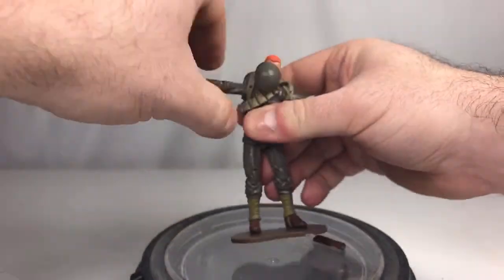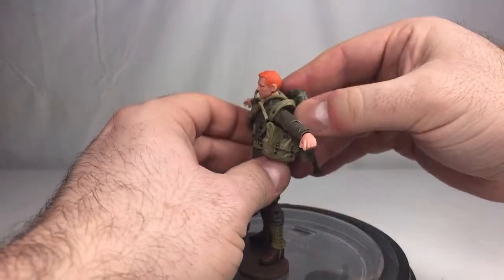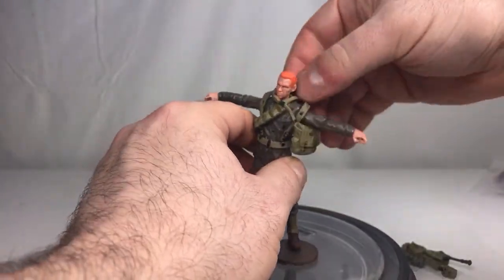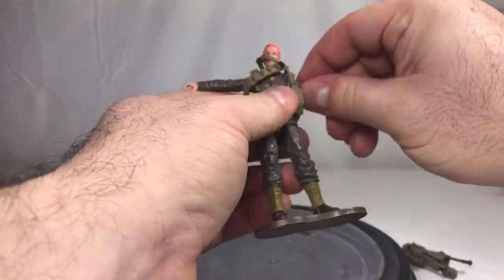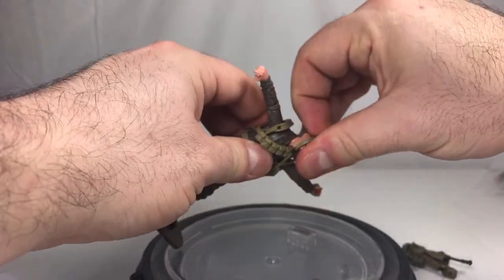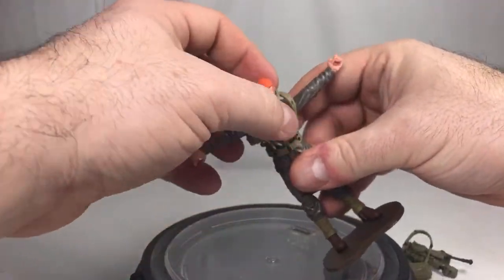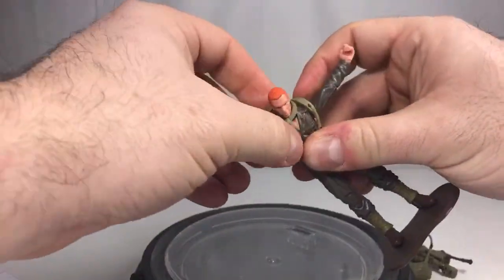So, all right, let's take everything off. I just kind of wanted to show you all what everything looked like with everything on him. It's not really how I'm going to have it done, but I don't feel like taking his head off. That's why I'm doing it like this. You're like, take his head off. I'm like, I don't feel like taking his head off, so.